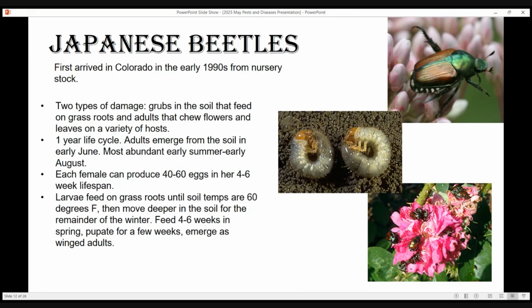Okay, our next pest is going to be the Japanese beetle. They arrived in Colorado in the early 1990s and they came on nursery stock. I grew up in the mid 80s in Pennsylvania, and they were everywhere then. Apparently over the last 30 years, they have migrated west. I don't see them that often here, but obviously they are present.